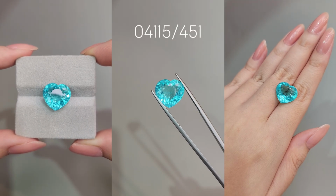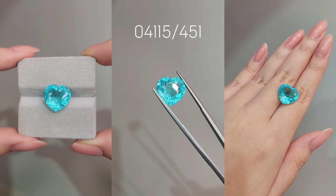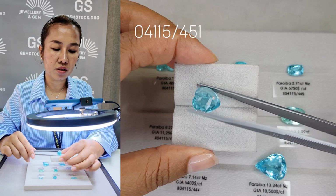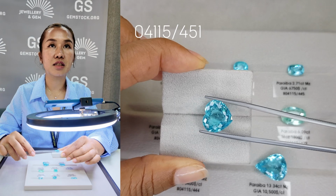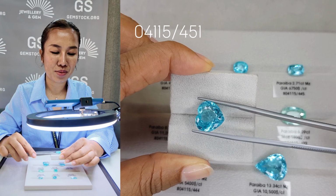And look at the cut. It's just perfectly symmetric, a heart shape cut. And look at the bottom of the stone. It's not deep at all. It even makes the stone look bigger than the actual weight. It gives me the feeling of the deep, beautiful ocean in the summer, and the stone is just so vibrant.